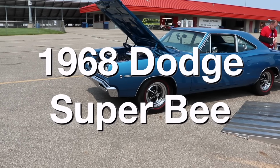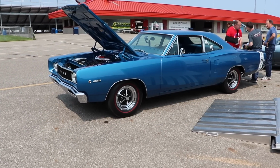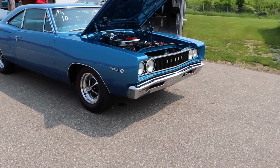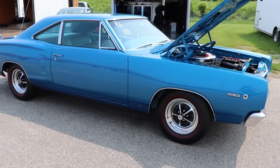Thanks. This is a 1968 Dodge Super Bee Hemi. And these Hemis, I mean, it's pretty obvious that these are a fan favorite. You line up a bunch of muscle cars, and a lot of people are going to choose that Hemi. It's kind of like that television show I saw recently.